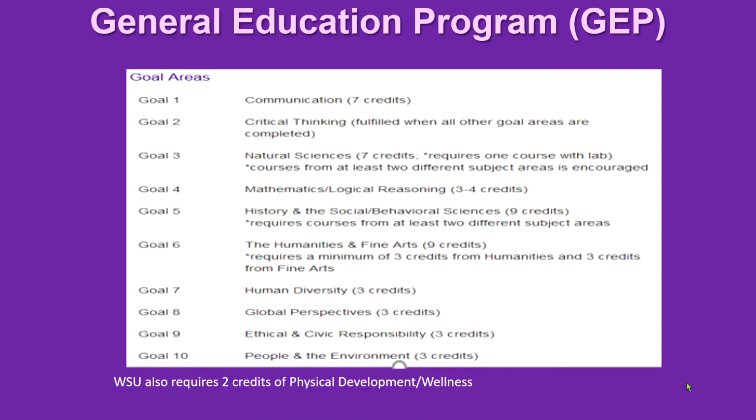Completing Gen Eds is also a great way for students who haven't yet decided on a major to explore a wide range of classes and still make progress on their degree requirements. Overall, I just want to point out that when thinking about these categories, keeping an eye out for classes that fit into the overlap between the circles is a good strategy, which gives you some flexibility and helps you stay on track to graduate in 4 years. So that's the big picture.